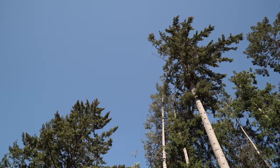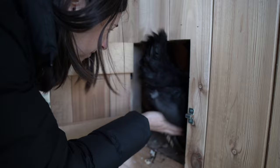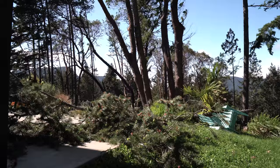Getting seriously windy out here. We're gonna go lock up the birds. Whoa, and there it is. A huge tree-sized branch landed right where I was working the day before. Yeah, that's why I moved to the driveway.